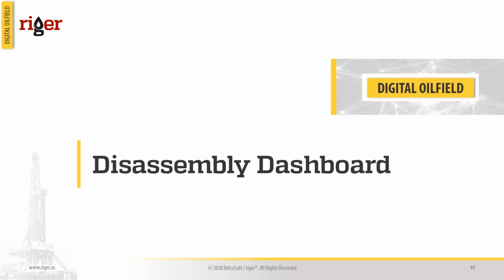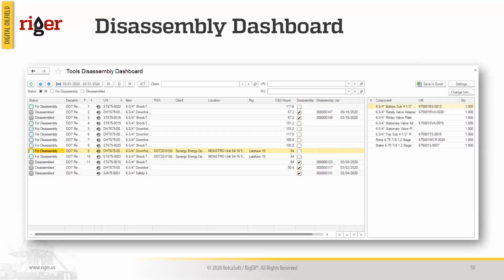So the next step is the disassembly of the units, and to do that in a more efficient way, we use a disassembly dashboard, which show us all our items and the statuses of those items. This is an example of the disassembly dashboard. You can disassemble a unit by one click, and this dashboard designed for the guys in the shop.